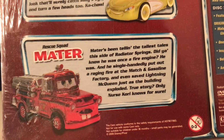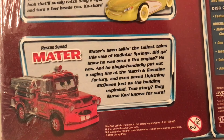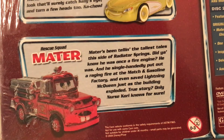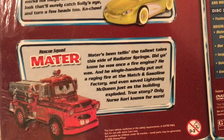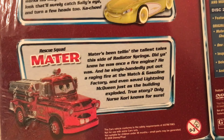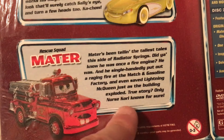Mater's been telling the tallest tales this side of Radiator Springs. Did you know he was once a fire engine? He was! And he single-handedly put out a raging fire at the Bat and Gasoline Factory. Glad that he shouted out the location. And even saved Lightning McQueen just as the building exploded. True story? Only Nurse Corey knows for sure?